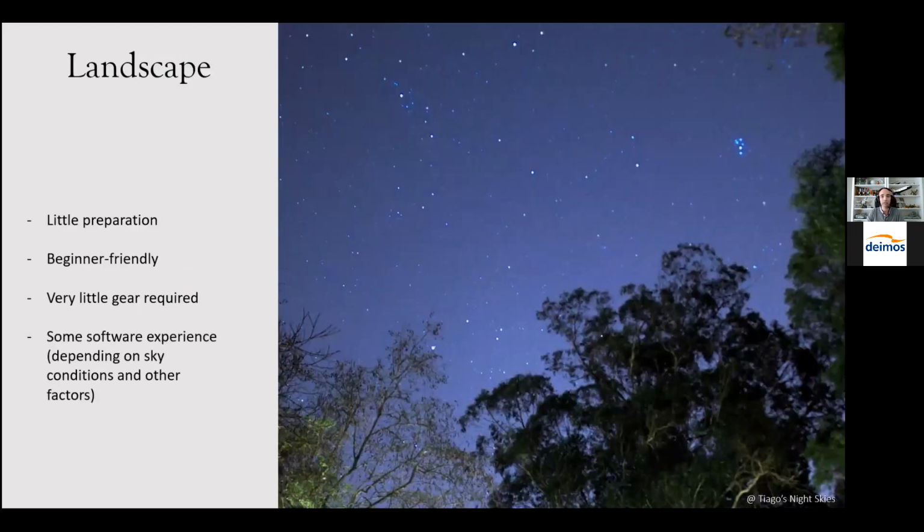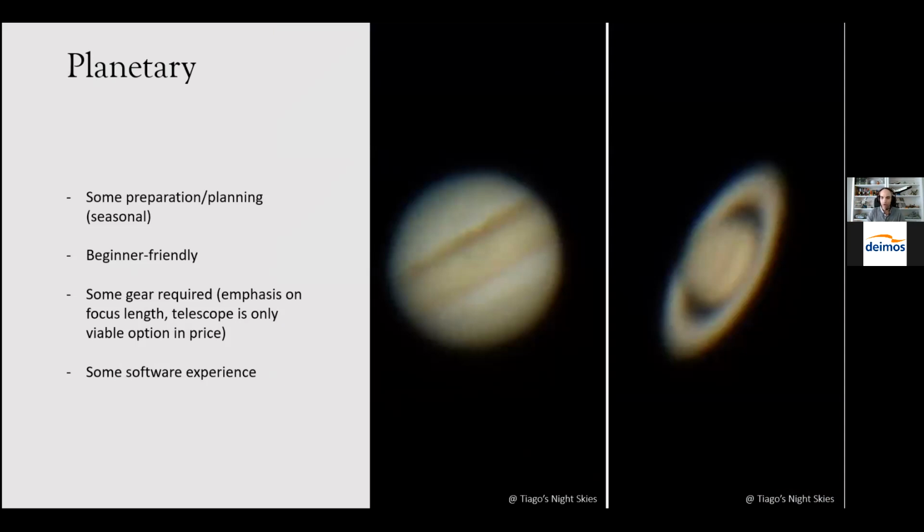Then you have landscape astrophotography. Also little preparation, very beginner friendly, very little gear, but you already need some software experience to mess around with your camera settings. It can be anything that captures both the night sky and some foreground objects. In this case, I took a picture with some trees, and it's not very elaborate by my standards nowadays, but when I took this picture like 2 years ago, it was amazing to see that I captured the Pleiades on the top right, for example. Then you have planetary, which is more involved, so you actually need a bit more gear, still very beginner friendly.